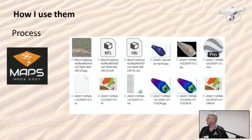So these are the quite extensive outputs that are generated by Maps Made Easy. I don't use all of these. I use a few, which I'll go into in the next slide. But it has everything from point cloud data, XYZ format, GeoTIFFs, colourised representations, which I do find useful, and a Google Earth KMZ file, which can be brought into Google Earth and viewed in 3D.